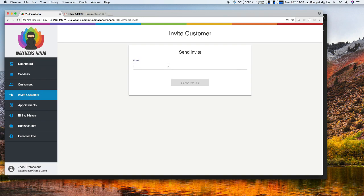So I have the ability inside the application, and I should have mentioned that the app is designed to run on iOS tablets, Android tablets, as well as the mobile web, so there's a lot of flexibility in how a professional can utilize the application. So I'm going to go through, and I'm just going to invite myself as a customer to use the services. So I'm going to invite Ben Quintana to use the service.